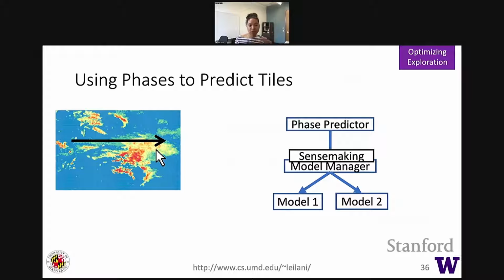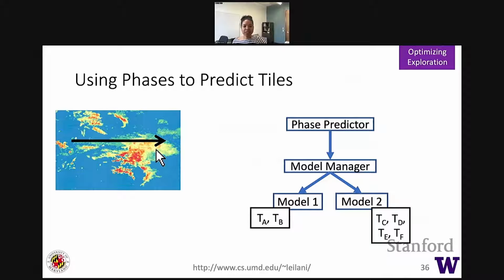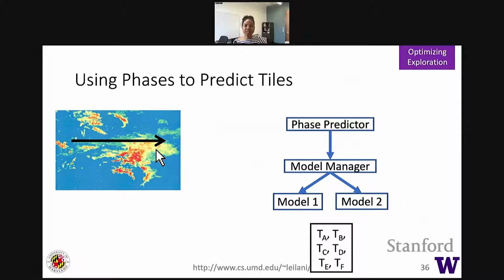Then this information gets passed to a model manager, which is in charge of running multiple recommendation models. You can think of a recommendation model as basically a predictor of a specific low-level pattern of interaction, where some patterns might be more prominent than others in certain analysis phases. Let's say in this case, model 2 is better at predicting tiles to prefetch compared to model 1 for the sense-making phase. Then the model manager will use this information to allocate space across these recommendation models to decide which to prefetch next. Then we run the models, we get their predictions, we consolidate them, and then we send them to our tile builder component for retrieval.